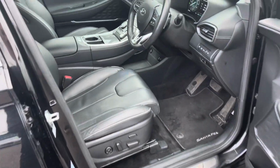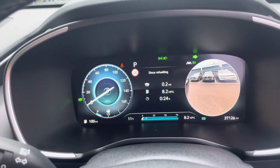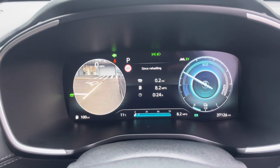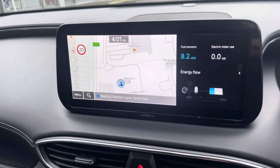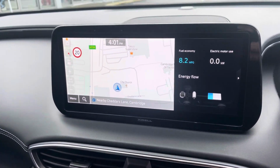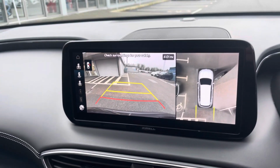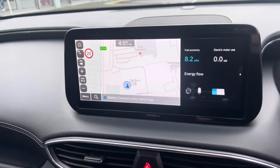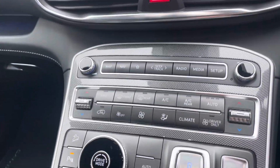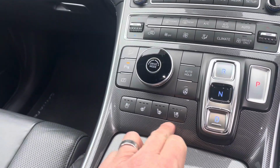on the car also, which means you've got the autonomous parking. You've got the indicator on the blind spot indicator on the dashboard. You've got the 360 degree camera. You've also got the navigation system. You've got Apple CarPlay, Android Auto, DAB radio, heated and ventilated front seats along with a heated steering wheel, which are the controls down the bottom here.